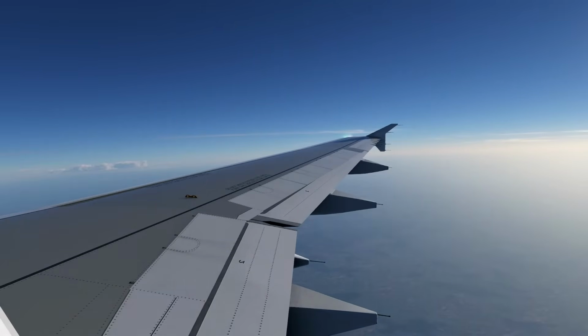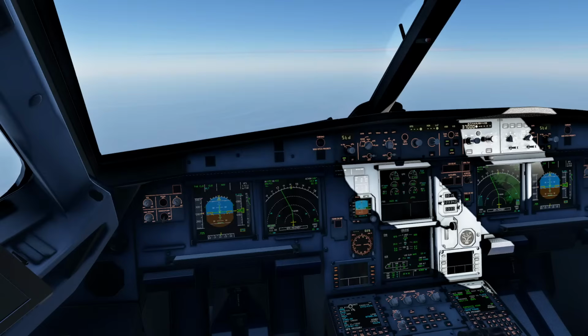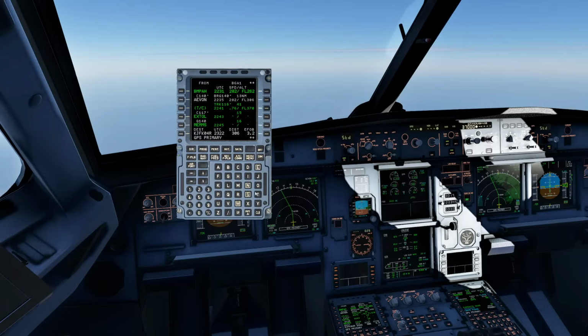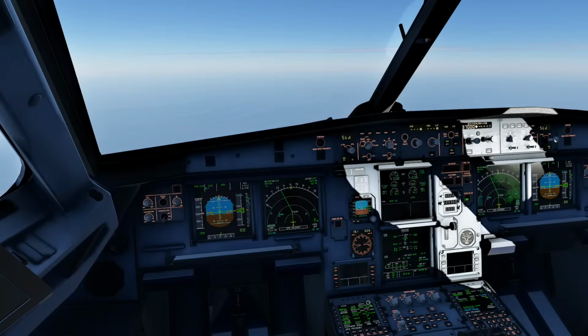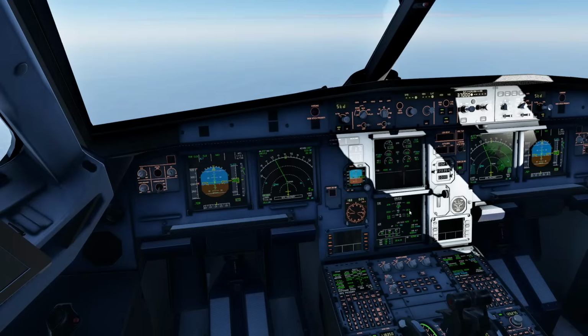Gotta love those wing views, and you gotta love those clouds in the distance. Very, very immersive. Okay, let me take a quick look here at our flight plan. So we're almost there at top of climb, about 7,000 feet. And then, all right, so I think we're fine. Yeah, then we have that big mess over there. Okay.